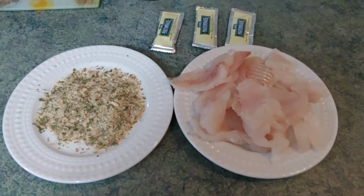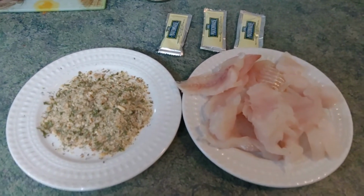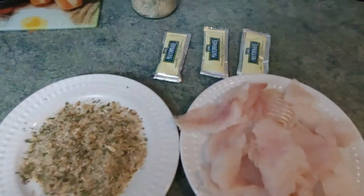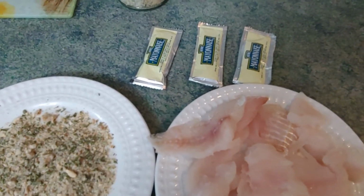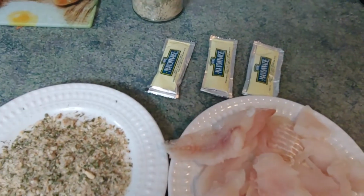Okay, tonight we are having pan-fried haddock and home fries and some kind of vegetable on the side. You can see that I have a couple of my mayo packs set out. I have a few more of these, but I'm going to save them. I'm hoping that I don't actually even need to use all of these.